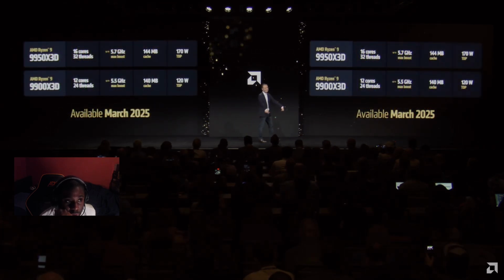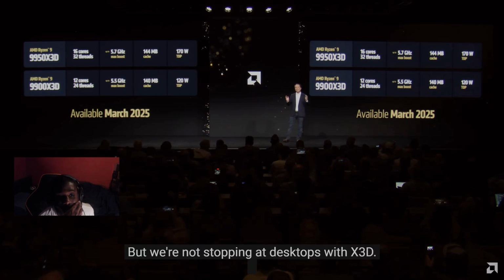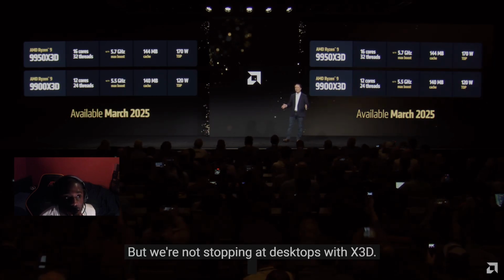Putting gamers and content creators first, yeah. I can read that. But we're not stopping at desktops with X3D.